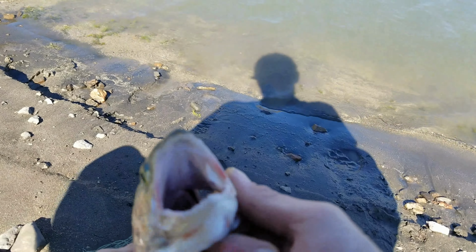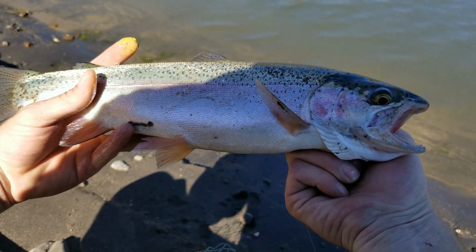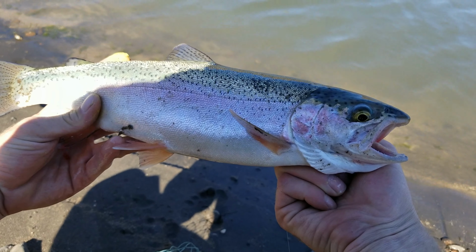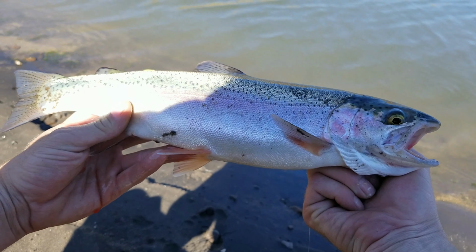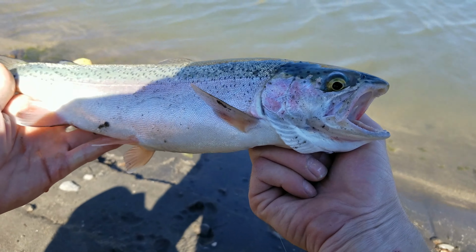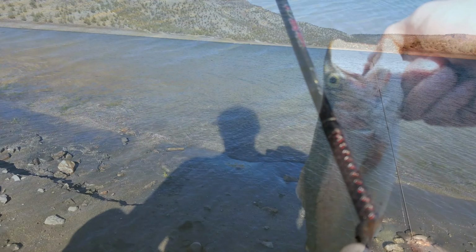Where's the hook at? Beautiful trout. Looks like a 16 incher. The guessing game. I don't have a ruler or a measuring tape with me, so. But what a beautiful trout. Having fun out here. Go get this guy off the hook and go catch another one.